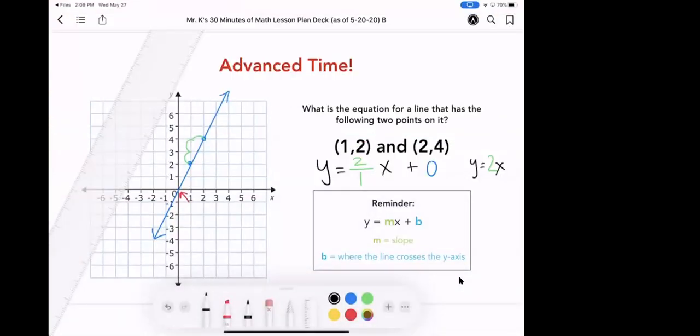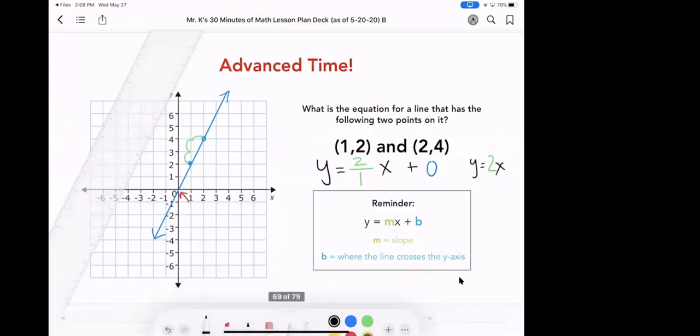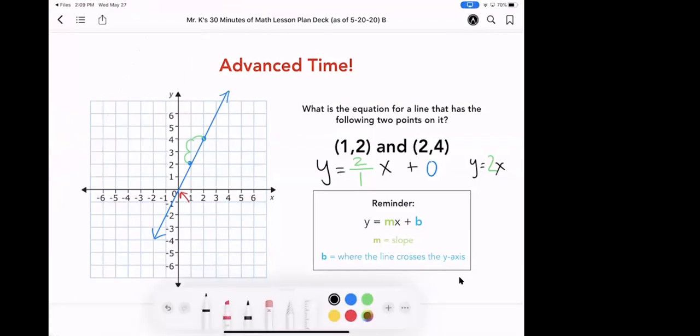There you go. So y equals 2 over 1 x plus 0, which is the same as y equals 2x. And that should make sense because, check this out, very cool. If x is 1, so I would have 2 times 1, because x would be replaced by 1, then the y would be 2. See how that works out?